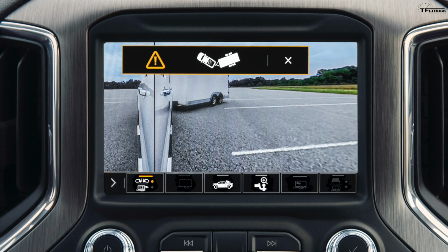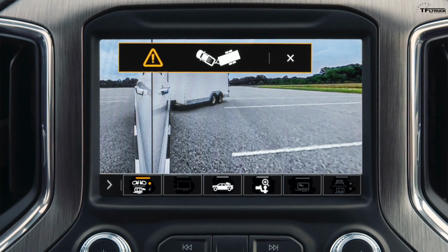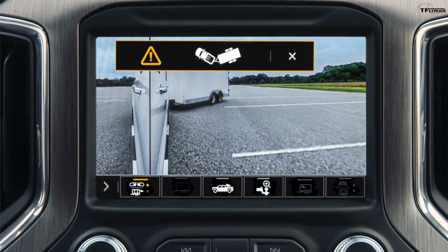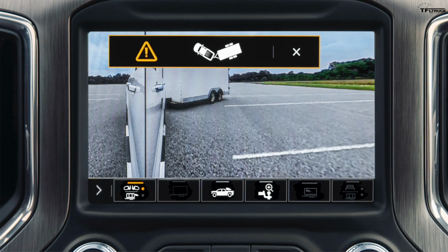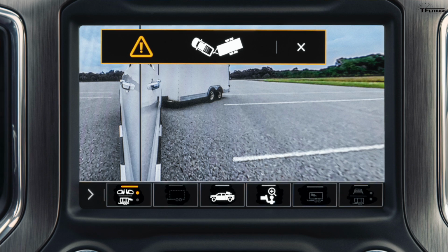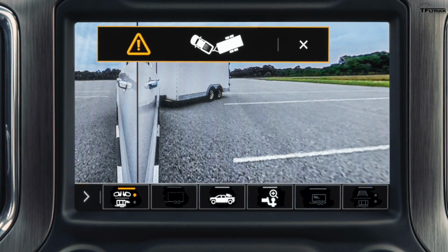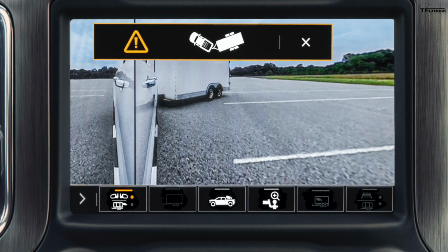Then there is rear side view, so you can see both sides of the truck in reverse, as well as when going forward at slow speeds. It just gives you a little bit more awareness, but you do have to have the additional camera package on your truck and side mounted cameras under your mirrors. So not every truck will be able to do this.